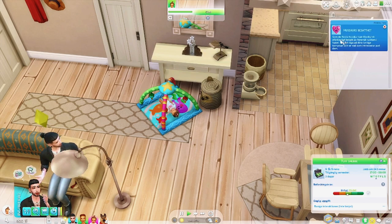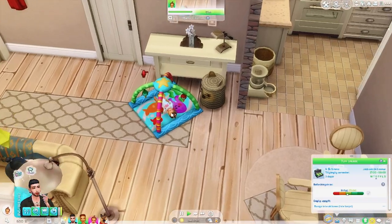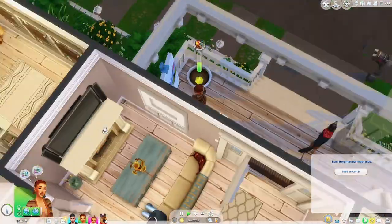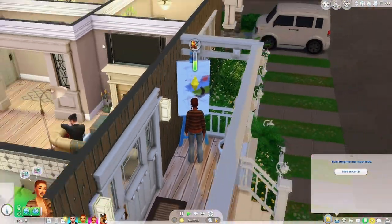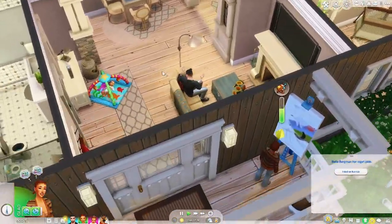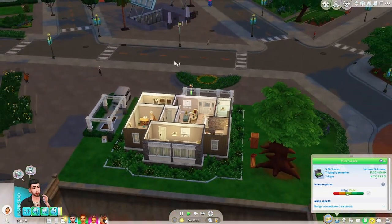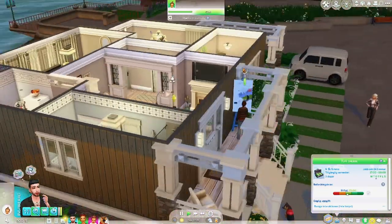Can we? Okay, pad obsession. I didn't read it. I didn't even get to read it because I just deleted it instantly. I have a really weird habit when it comes to notifications, and I straight delete them when they pop up, because I hate when they pop up and they just text. I just don't like that. So let's go into the gameplay.